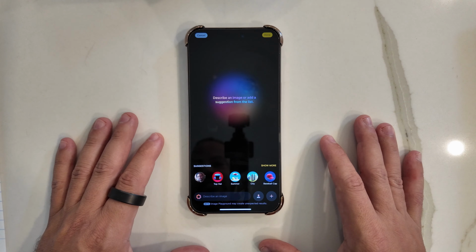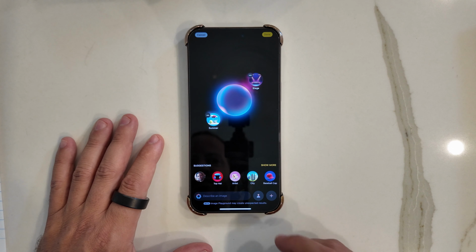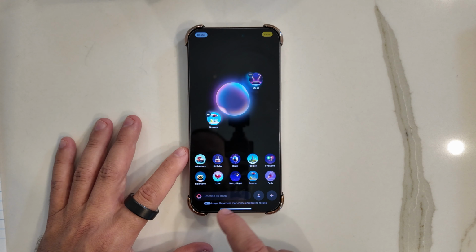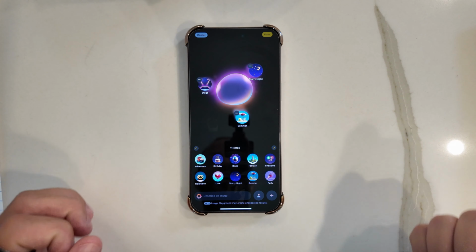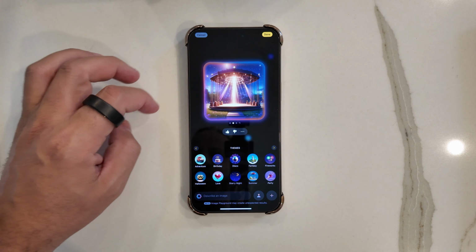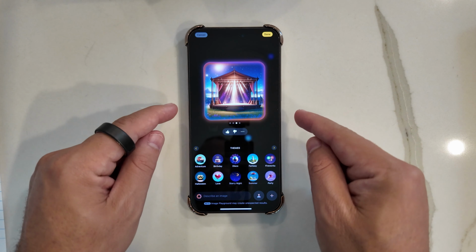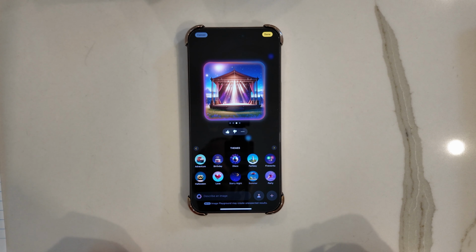But just to show you how well this is still working, let's jump into a Summer Stage with Starry Nights, and you can see it is definitely still working as it was prior, still pretty quick and impressive nonetheless. I'm not going to go into details on these changes since they were on the prior build.